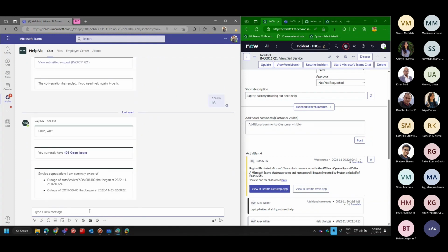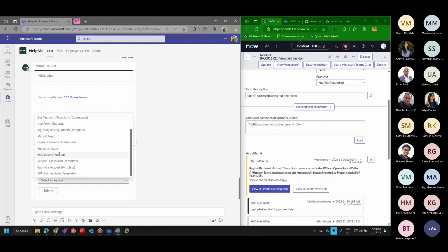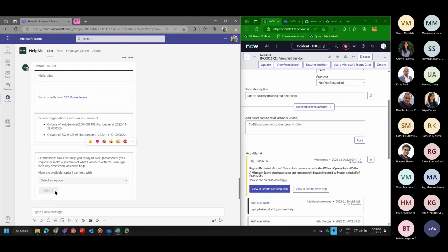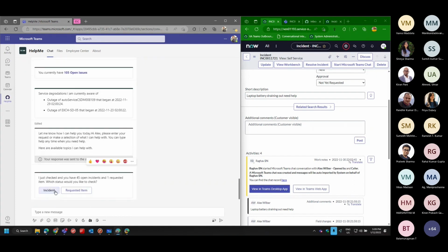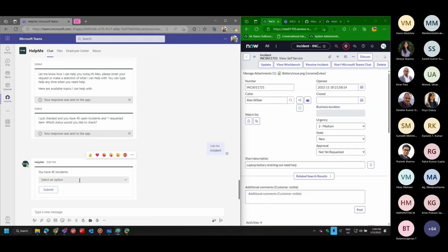That recognizes it. So now Raghav does this. You will go and select check ticket status, click on submit. And I raised an incident, yes. So there are 45 incidents. How will you search it? So you can search by incident name.